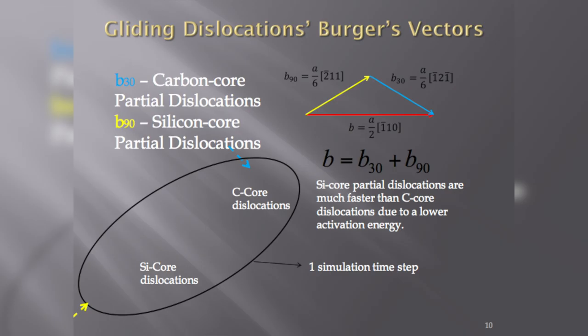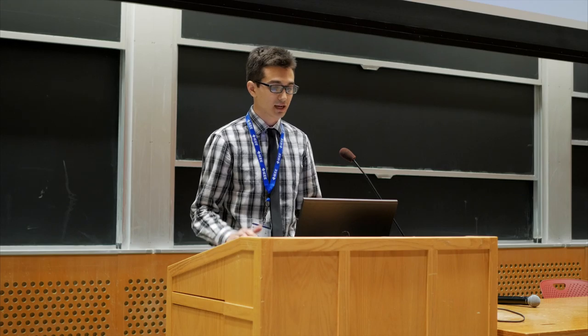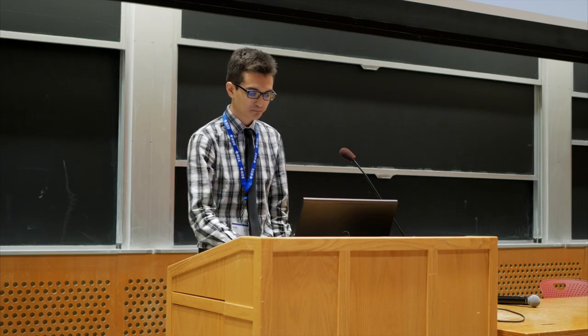And basically what happens in that one time step is that you see that the silicon core dislocations are moving at a much, much faster pace than the C core dislocation. It's many magnitudes higher than the gliding speed of the carbon core dislocations. And what this means for our simulations is that we can actually just ignore the silicon core dislocations and take into account just one type of edge of the stacking faults and simulate that.